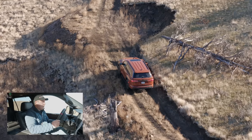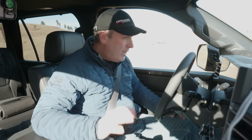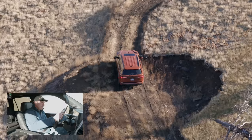Now, this is what we call Go For Run. Typically, this is a very easy climb. However, given the possible slimy conditions in segments that have been exposed to sun all day, it could be challenging. So again, I'm just gonna not take any risks. I'm gonna keep it in four high. I'm turning on MTS for mud, and I'm basically just gonna blast up. So let's see how this does.